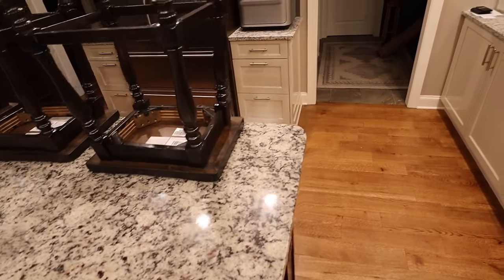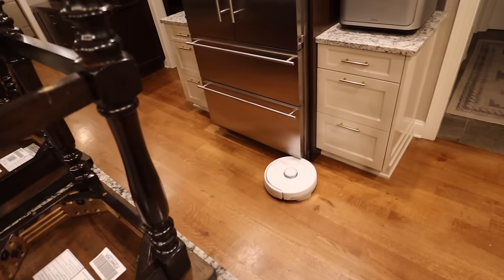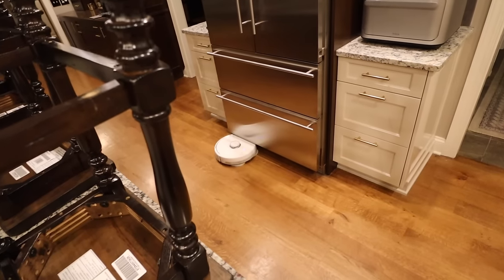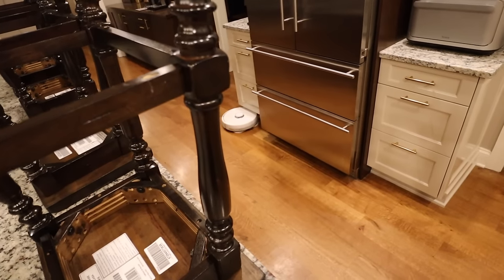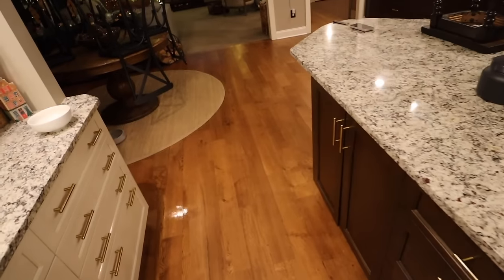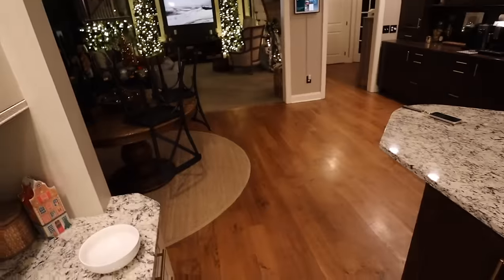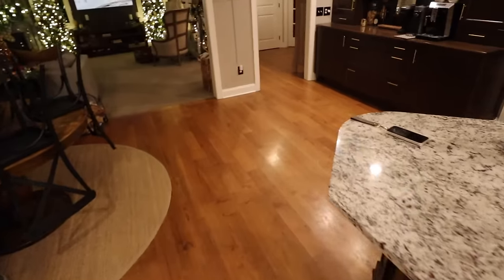It does such a good job on my floors. I am obsessed with it. It has saved me immense amounts of time, and it's probably the best thing I've bought in the last 2 years. If you have pets, or you just don't have time to do your floors all the time, I run it one full cycle once a week, and then I spot use it for the rest of the days if I need it. Like the other day, I spilled something over by the coffee bar, and I used it to spot clean it up. It did an amazing job.